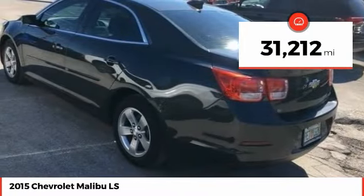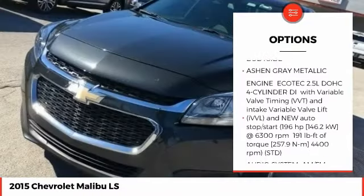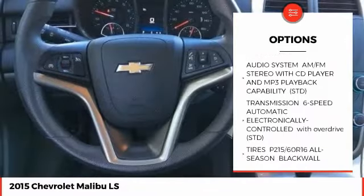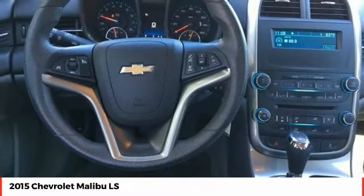Here are some of this vehicle's great options: keyless entry, steering wheel audio controls, traction control, stability control, anti-lock braking system, Bluetooth, power steering, driver airbag, adjustable steering wheel, four-wheel disc brakes.